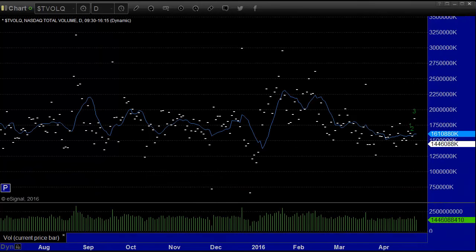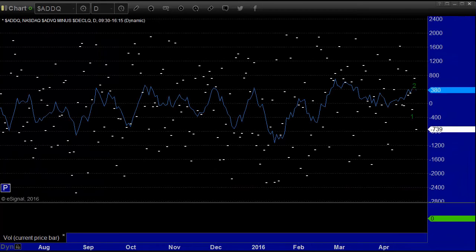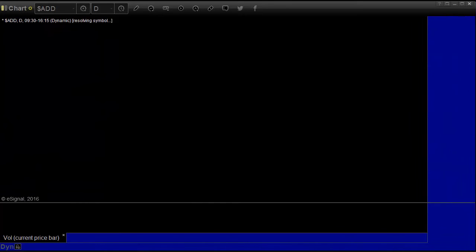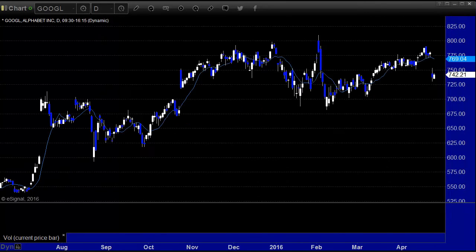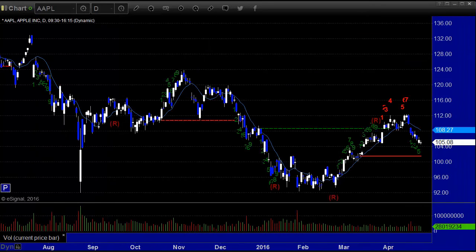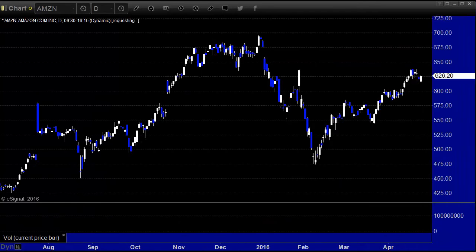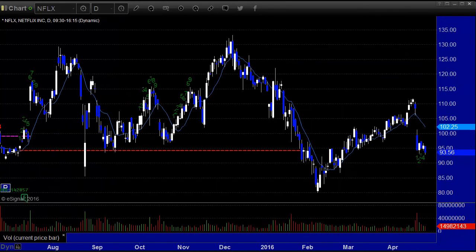And here was the problem, of course: Nasdaq volume only 1.44 billion shares, which is just horrible. Everybody's waiting for the rest of these earnings. The market breadth, which was better Friday than the market indicated, was really bad today. Negative 739 on the Nasdaq advance-decline, negative 1,000 on the New York. Google gained $4.44. Apple lost 60 cents. Amazon gained 5.70. Netflix lost 2.34.